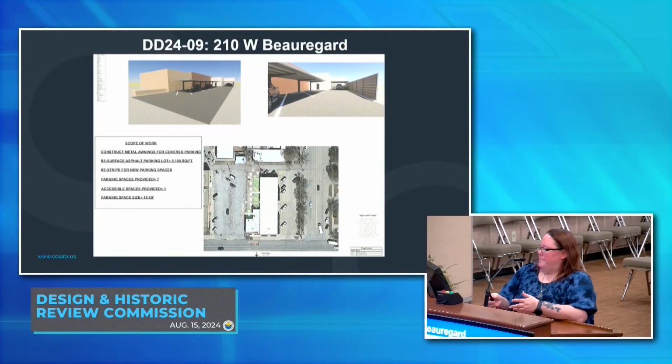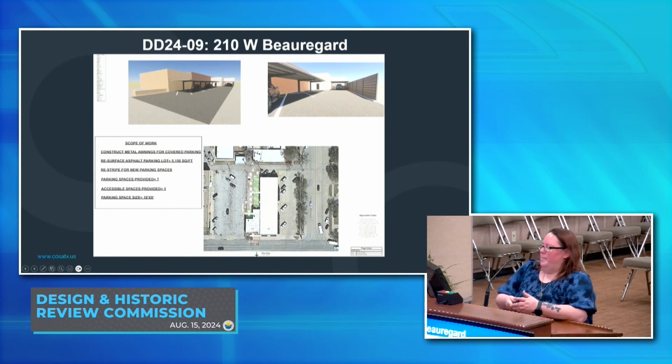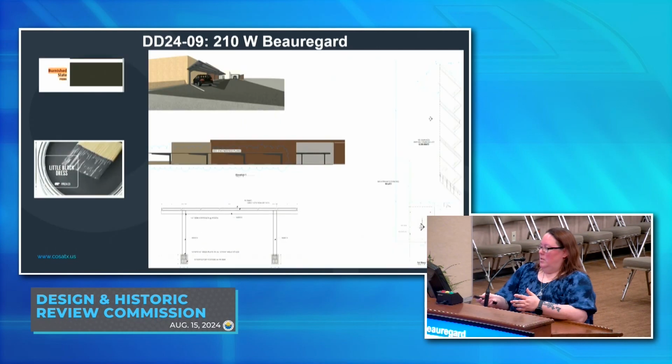Anybody have any questions for Ray? Looks like there's a fence shown. Yes, they're building a fence. There is also a fence that will be right along in here. What is that material going to be made out of? It is wood. Kind of looks like in the picture they're going to have some of the metal there on the wood, but it is wood according to the application.